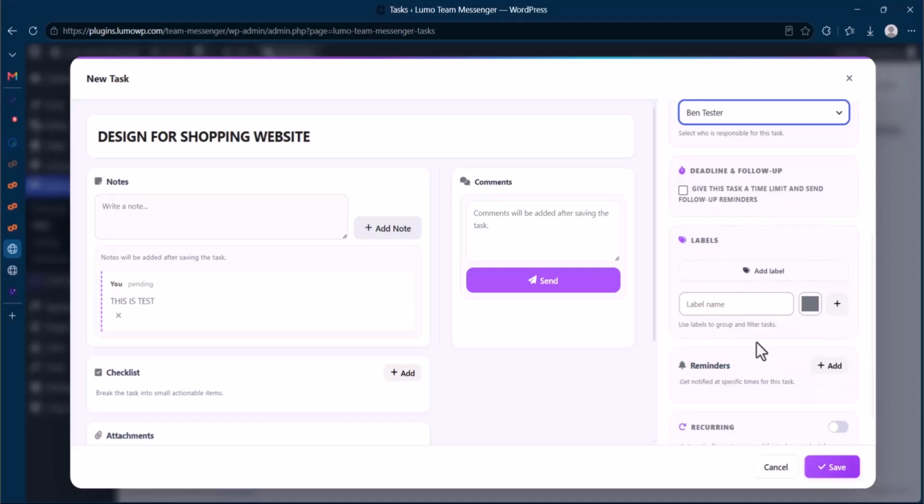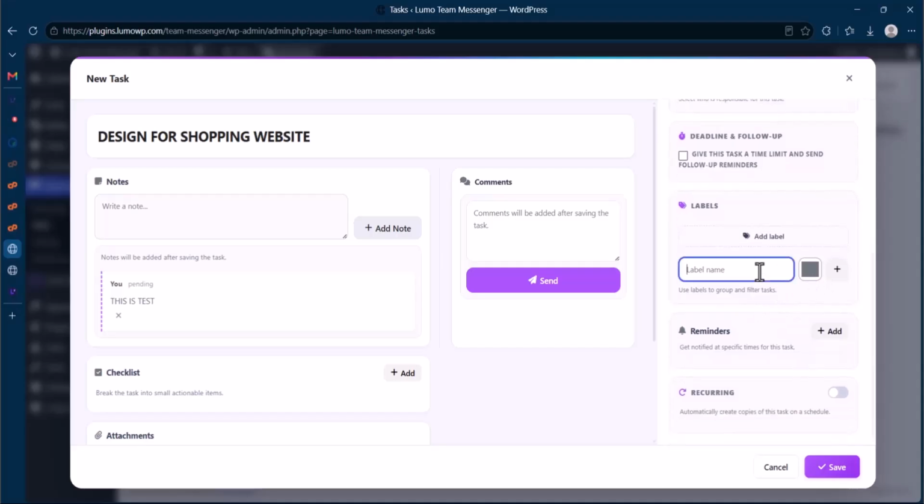Over here, you can pick some colors for its label to help you organize things visually. For example, you can add a label just for design work. Once everything looks right, just hit save. And now this card is saved, with all those details attached to it.